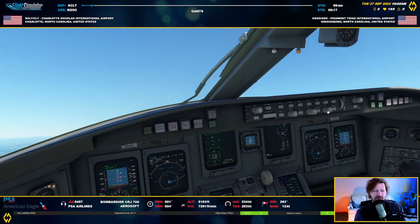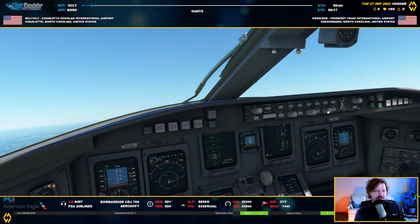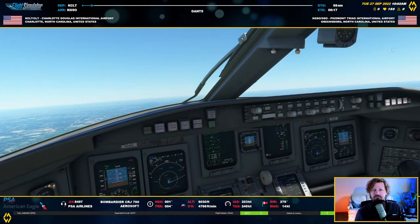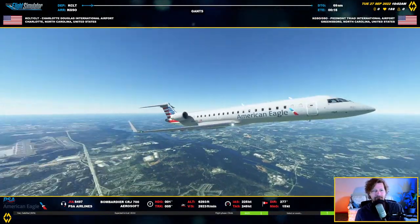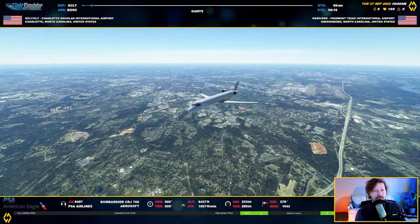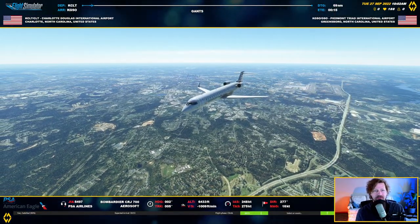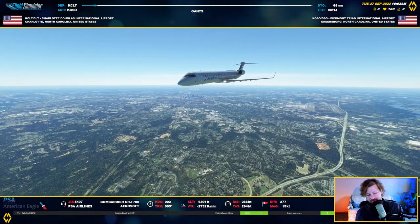Autopilot. Sometimes you hit the yaw damper buttons and it doesn't actually do anything. Alright, we're climbing to 11,000. There's Charlotte and the airport behind us. You see all the planes coming in. Looking really good. Why are we dipping up?